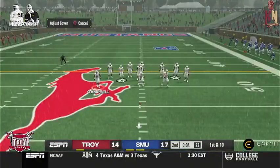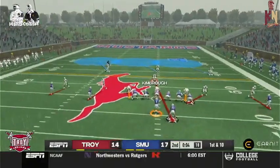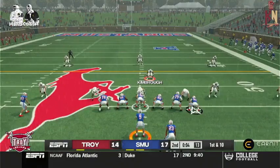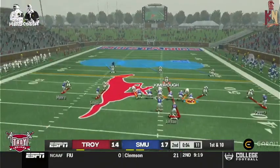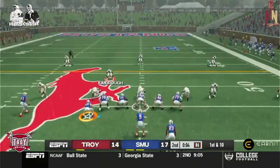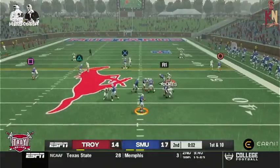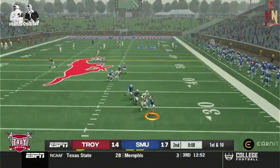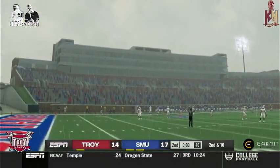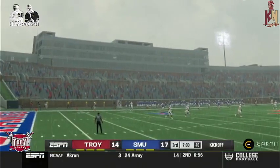Here comes the offense as they look to find the end zone yet again. As long as this quarterback has time to throw, then you can guarantee that he'll find the open man. Here they come. He gets rid of this one. So at the end of the half, SMU leads it.